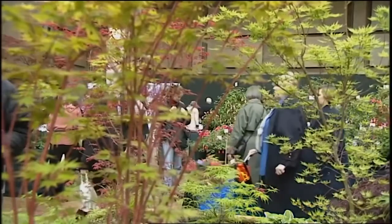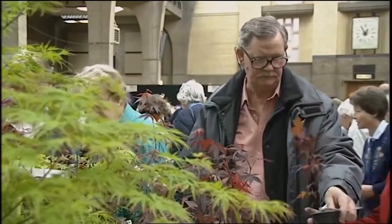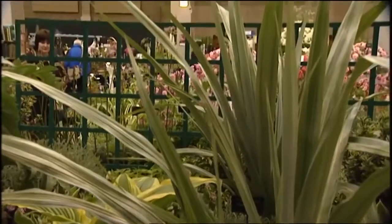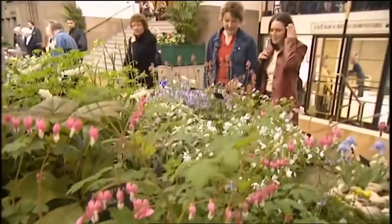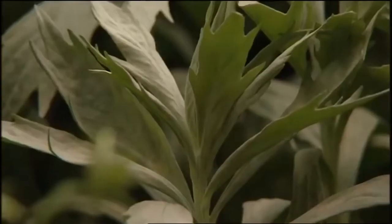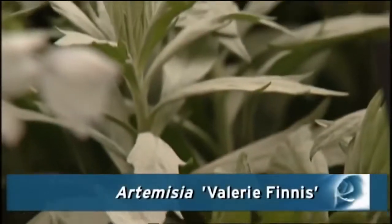The idea is to have a good look around for the low-maintenance plants we need that will fit in with our silvery colour scheme. Look, these are great, aren't they? A cottage garden. Look at these artemisias, that's what we need, some of that sort of colour.